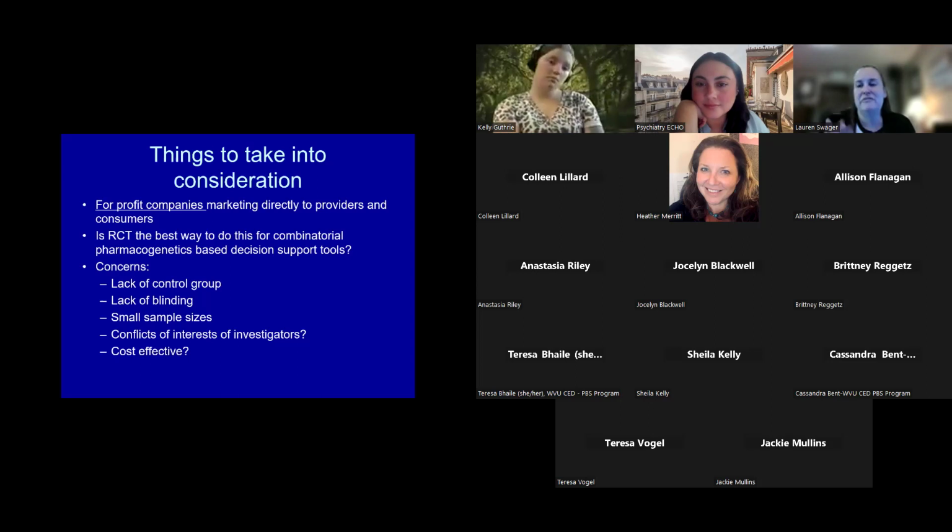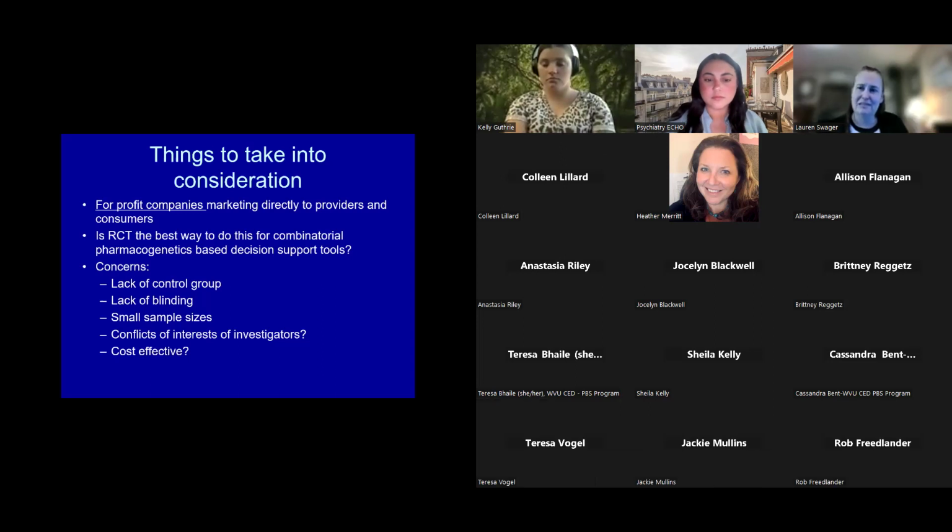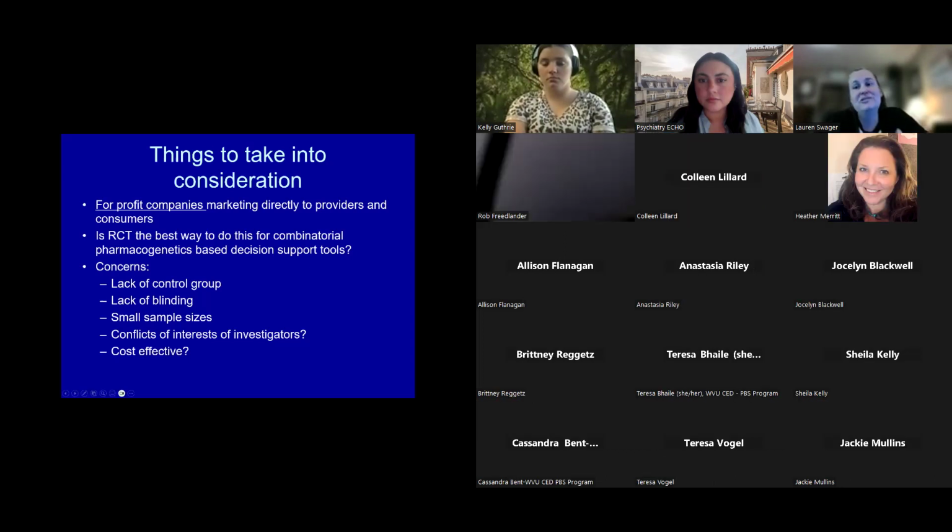And if you look at some of the research, there's questions about, I mean, randomized control trials are great, but these are very small samples. We talk about how heterogeneous the conditions are. Many of them are not large enough to probably see the true effect that we want to see, for how diverse our illnesses are. And there's definitely conflicts of interest and the question of cost.